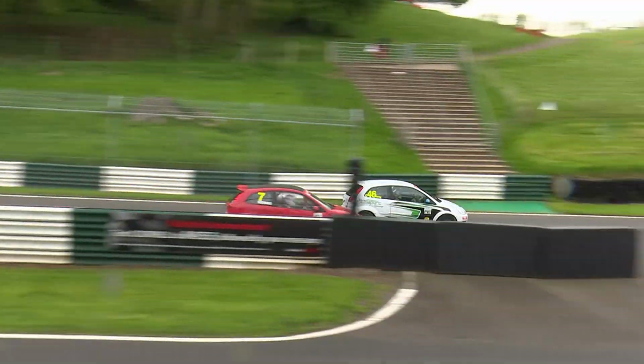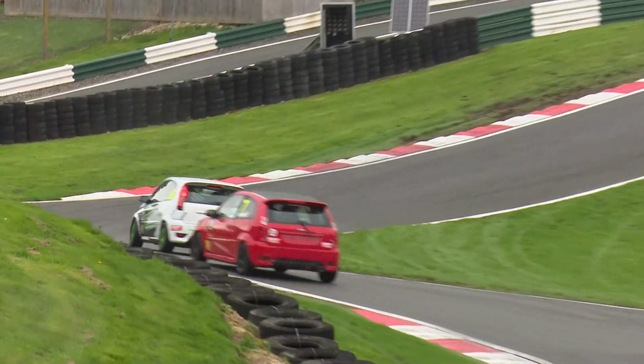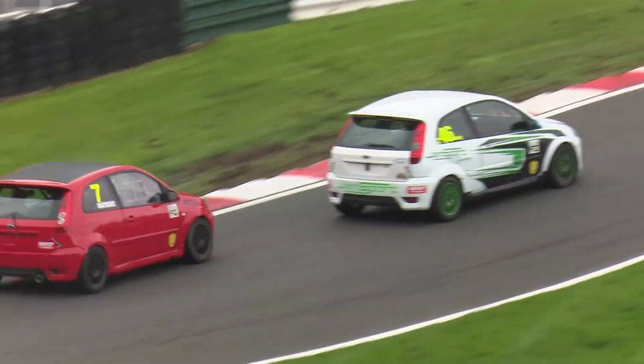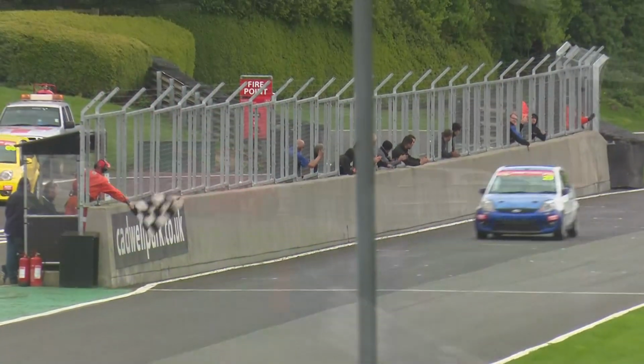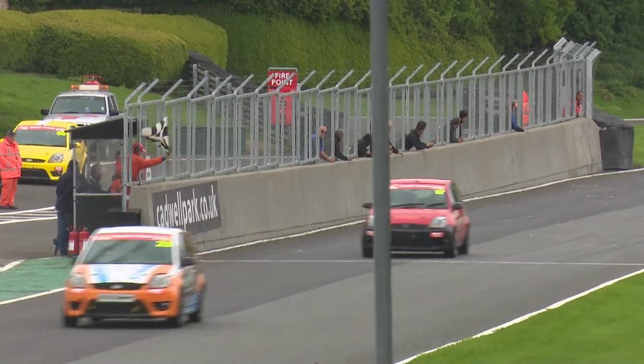Watkins having a good go here at Jamie Going, looks at the outside run, that's optimistic, going up towards the mountain. Doesn't work for him, but he's showing that white car in front that he is dead keen to take him past. Race win for Isaac Smith.